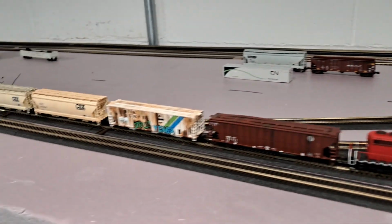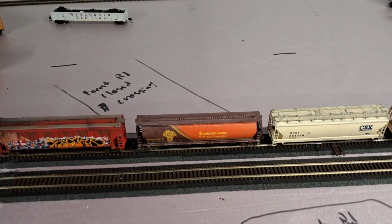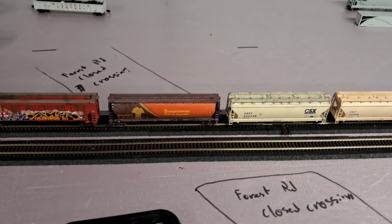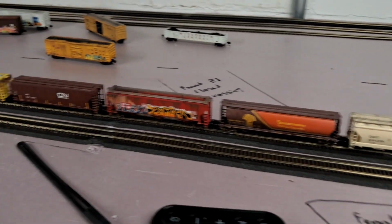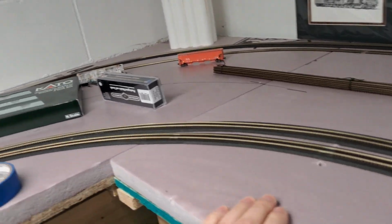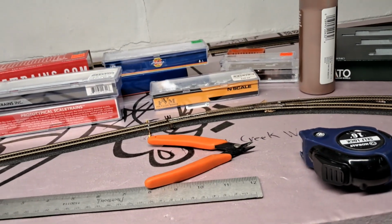Let's continue west anyways. This will be Forest Road, which I'm going to have as a closed crossing because the Green Bay and Western extended their siding for whatever reason. So that'll be kind of a cool little scene. Headed this way, it's going to be much more rural. This is a couple different things.